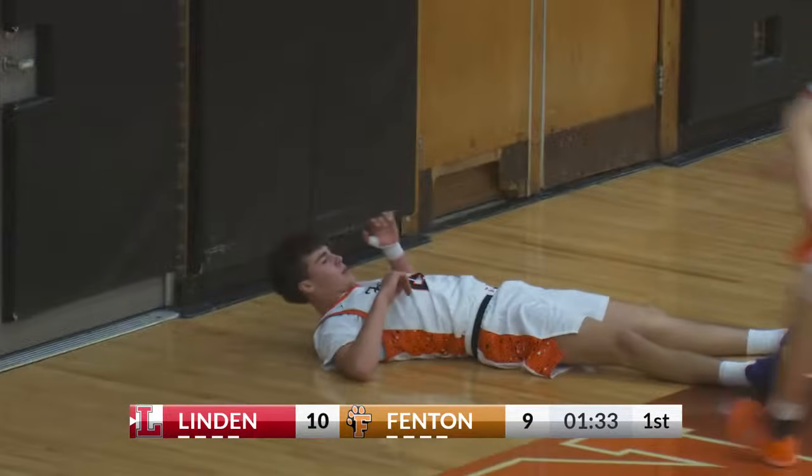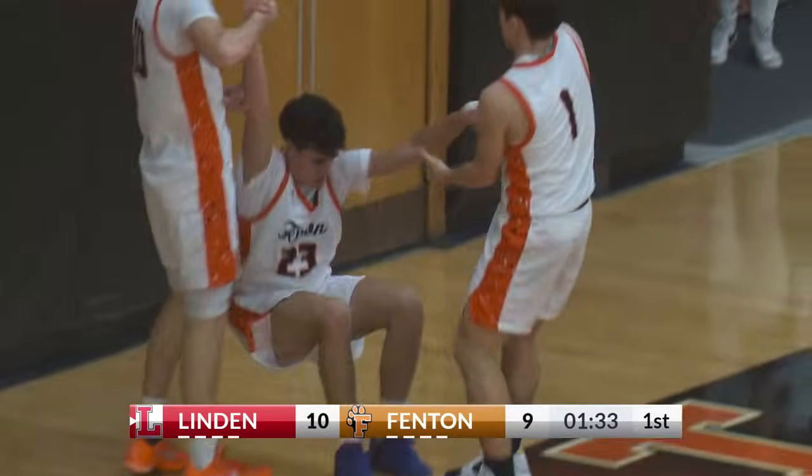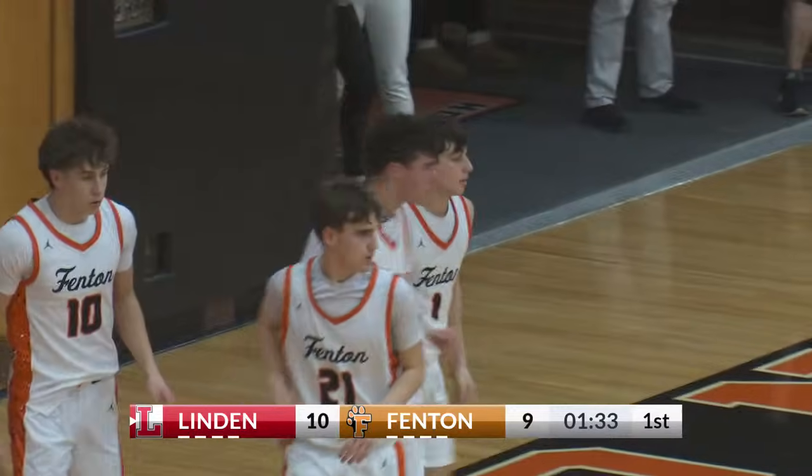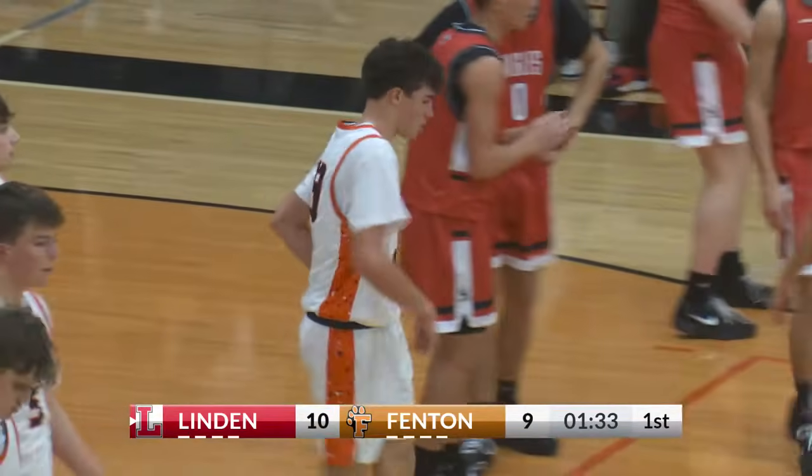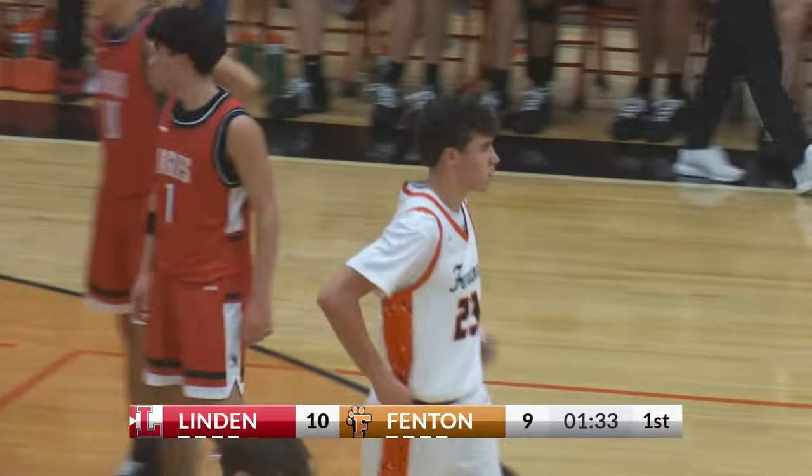A late foul call. It'll be Pearson who gets to go to the line for 2. Great attack by Pearson. He just got a little bit of body on the underneath, got the foul. Heading Pearson to the line, shooting 2.